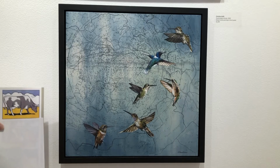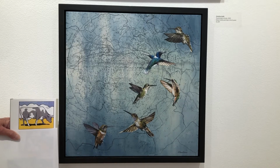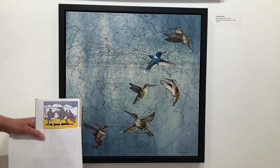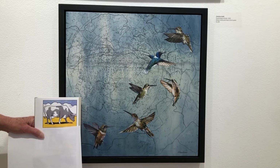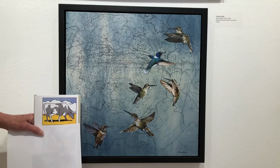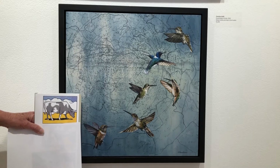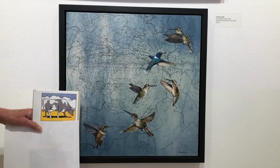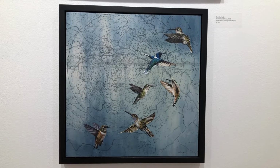Let's look at this cow and learn what a realistic painting looks like. See how, even though it's got some purple stripes and it doesn't look like a photograph, still we know it's a cow. Let's leave these happy hummingbirds and look at another artwork that shows several birds flying close together.